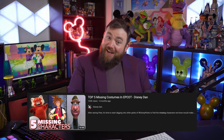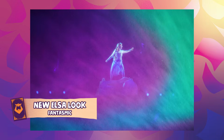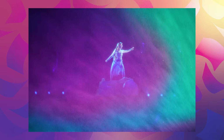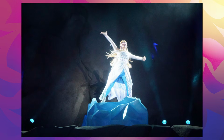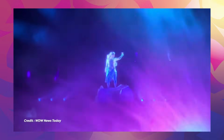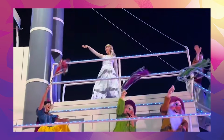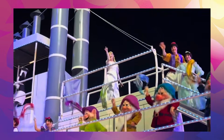August kicked off with a brand new costume for Elsa in Fantasmic. I guess it's an upgrade on her transformation dress for her signature moment in the brand new revived Fantasmic. I guess they upgraded it because it wasn't laying correctly over her blue dress in the first look, and it kind of looked not good enough, so they did a new one.